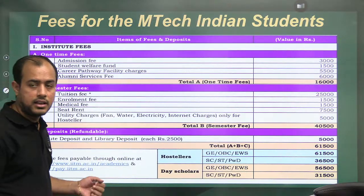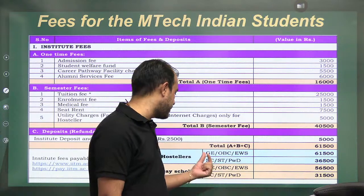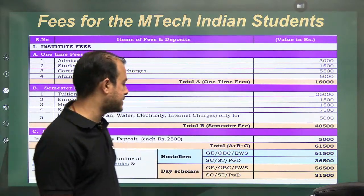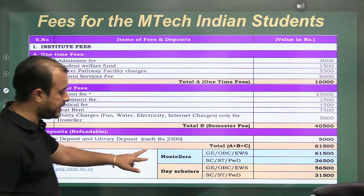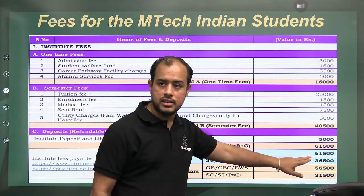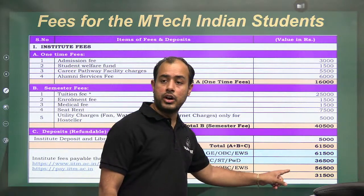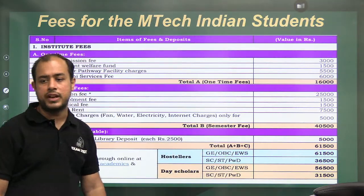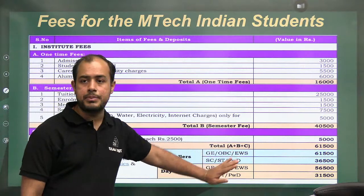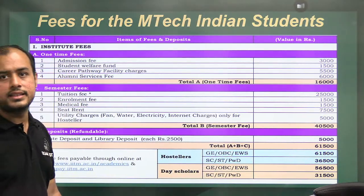For hostel fees for general candidates is 61,500. For SC, ST 36,500. Okay. So that is the total fees for people staying in the hostel, 61,500 per semester, and for the students that are visiting daily, it is only 56,500. So 5,000 gap between the hostlers and the daily scholar. Okay, is that clear?